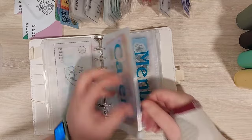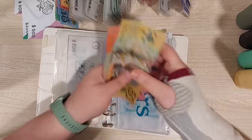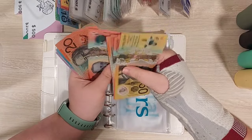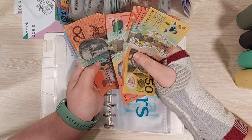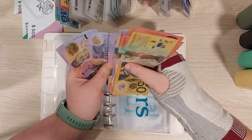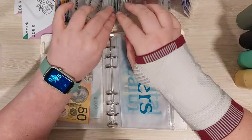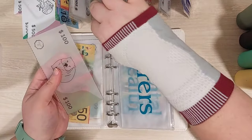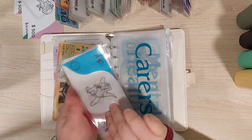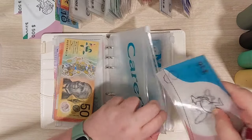Carers, all right, 50, 70, 90, 110, 130, 150, 170, 190, 205, 210, 215, 220, 225, 230. So 230. So we will do 1, 2, 20, 30. So 230 for carers.